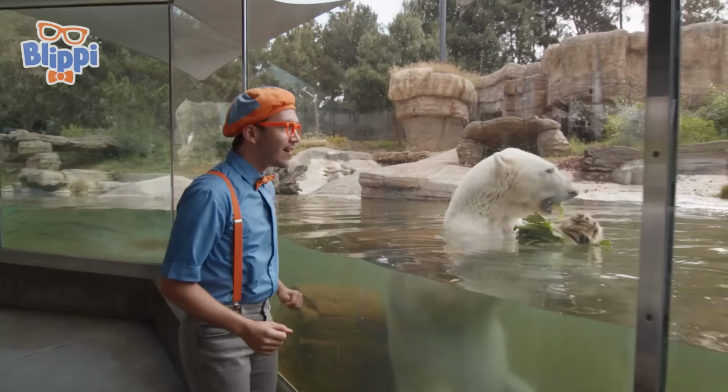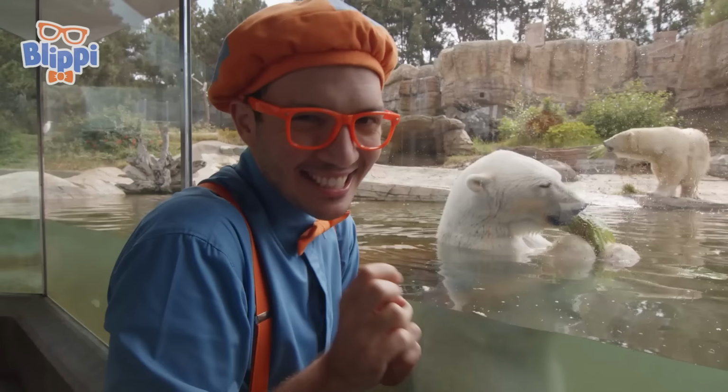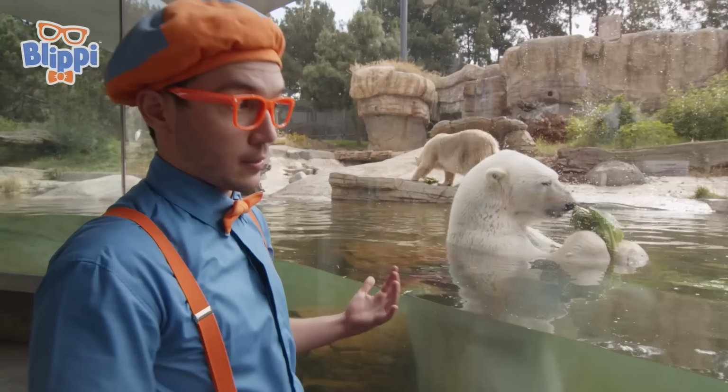You see their mouths? Come here. Whoa. See, they have really powerful jaws. And really big teeth. Whoa. And did you know that polar bears can smell really well? Yeah, so they can smell for their food. They can even smell through snow. Whoa.